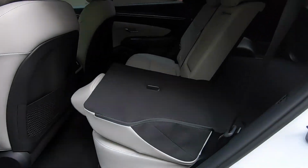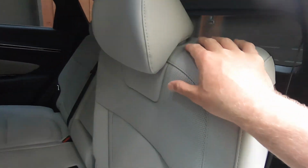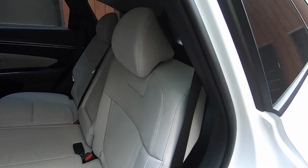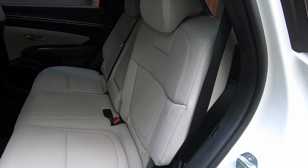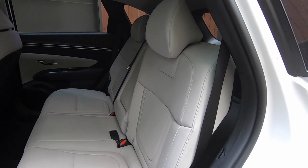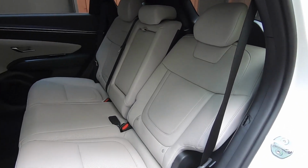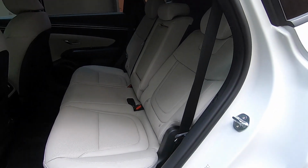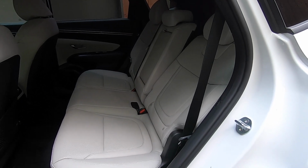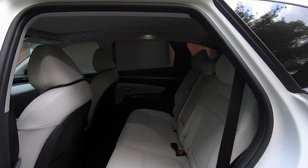Starting in back, I actually want to show you something. As you saw, this is how you move the second row seats back and forth. That's the first locking position, but you actually have several different adjustments for incline. So you can have it there or lean back that far as well, approaching what you'd call economy class airline seats in terms of recline, right? But I'm going to go ahead and put it in the middle position right there and hop in.